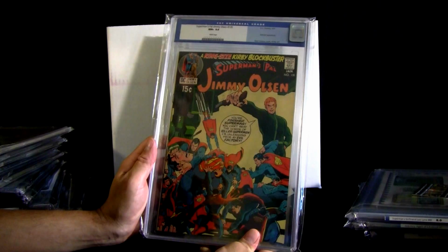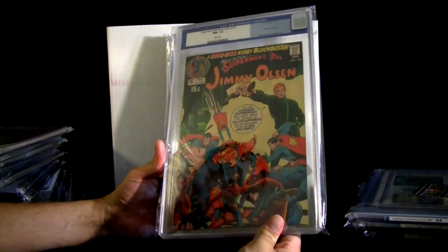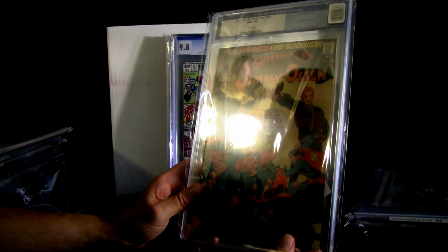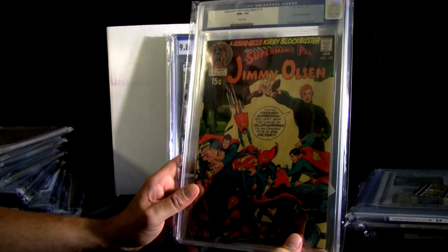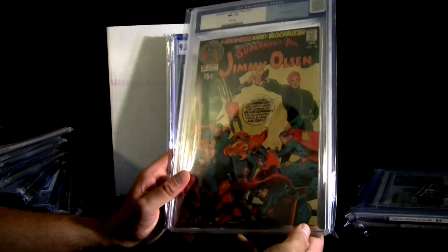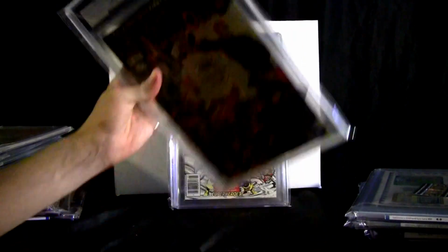Okay, Superman's Pal Jimmy Olsen number 135, Darkseid appearance. So this I love. It's a cool Neal Adams cover, and I love this book because there are so many good things about it. You have Jack Kirby art, you got Neal Adams art, you got the Neal Adams cover, you got the second appearance of Darkseid, 9.6 white pages. I think it's kind of undervalued. Of course, everybody wants the 134, but I think this is a great book to have too.